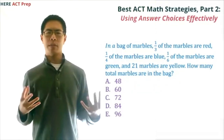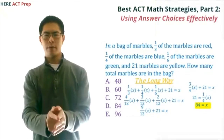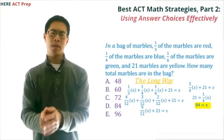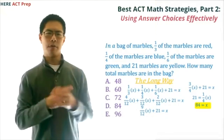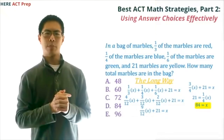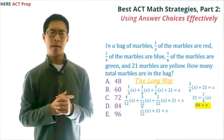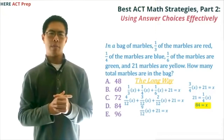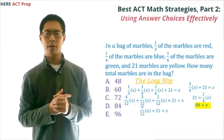If we had wanted to set up and solve an equation for this question, we would have done 1/3 x plus 1/4 x plus 1/6 x plus 21 equals x. Then we would have changed the fractions to common denominators to get 4 over 12x plus 3 over 12x plus 2 over 12x plus 21 equals x. Then we would have combined the like terms to get 9 over 12x plus 21 equals x, which simplifies to 3 over 4x plus 21 equals x.